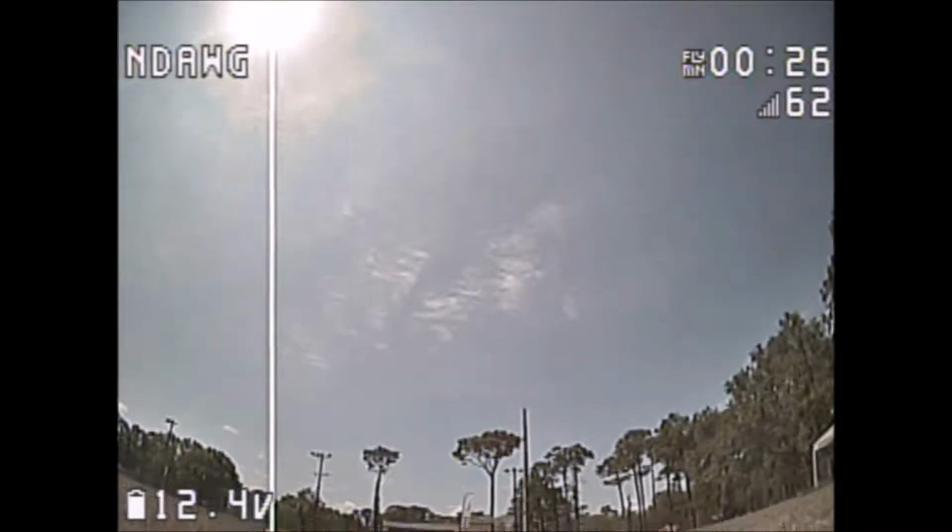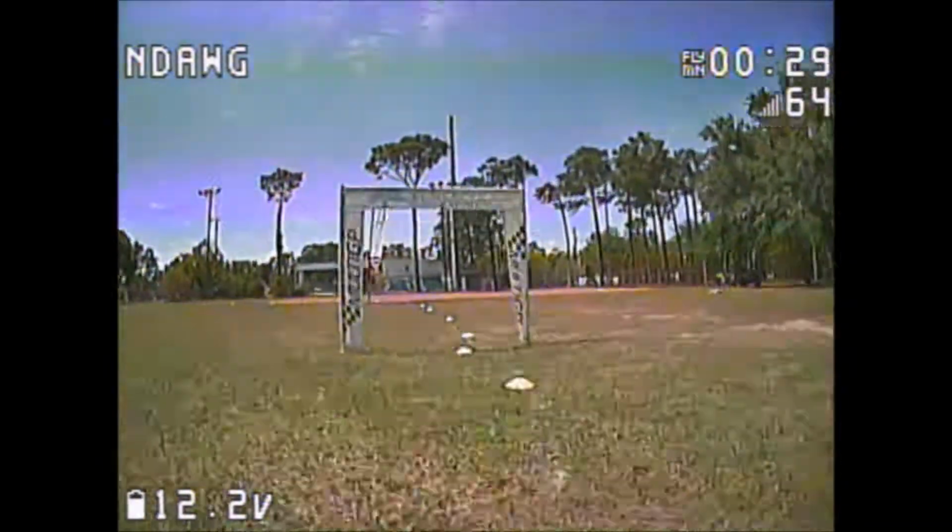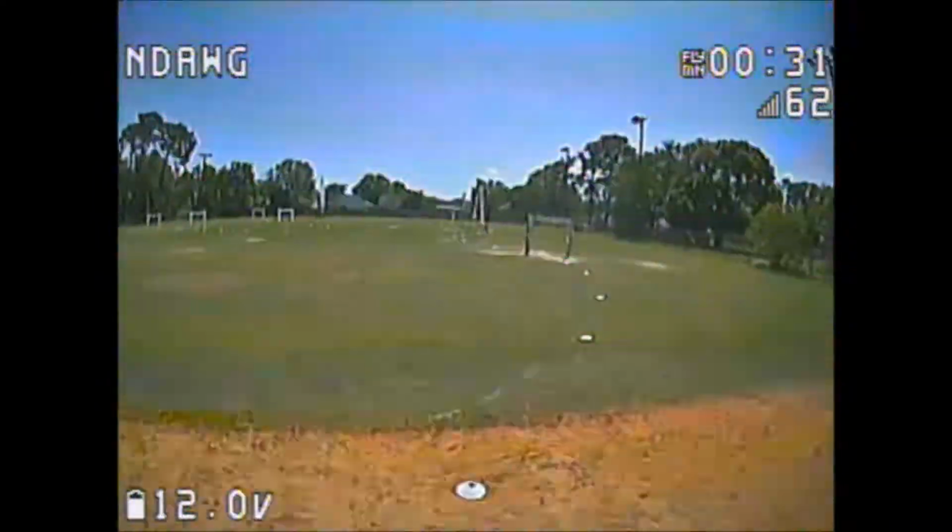Was not able to finish in time, so ended up with another 4 laps. Of course, that was a clean run, so I wasn't too far short of getting there, but just a little short that time. So here we are kicking off heat 4.